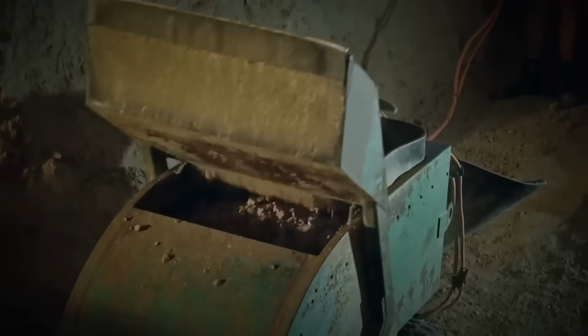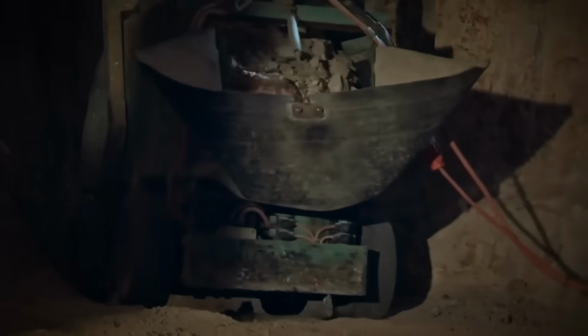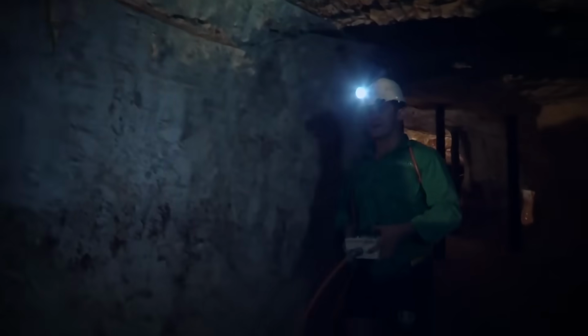You know, it's taken 100 million years to form, and it's up to blokes like us to come along and dig it out. Yeah, it's the last bit of dirt to come out. Now, last chance of opal for this week.